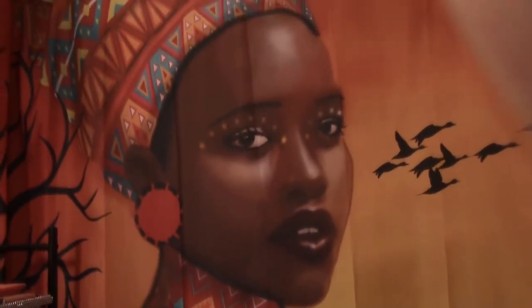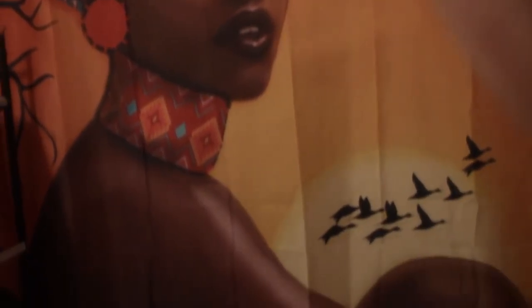For those that are new, welcome, because I know a lot of times you haven't seen everything, so you don't know about my beautiful shower curtain that in a very small bathroom is kind of hard to capture. But I love this shower curtain. It brings me life.